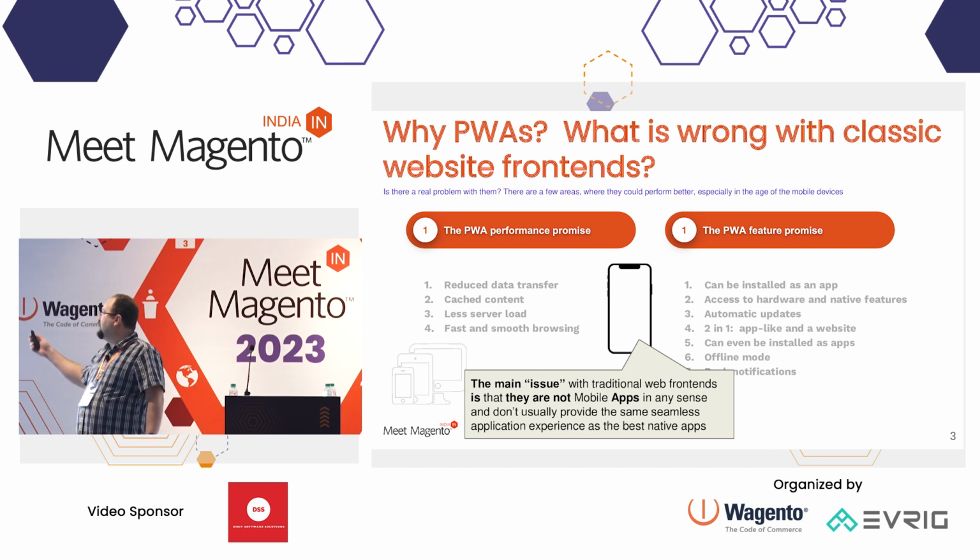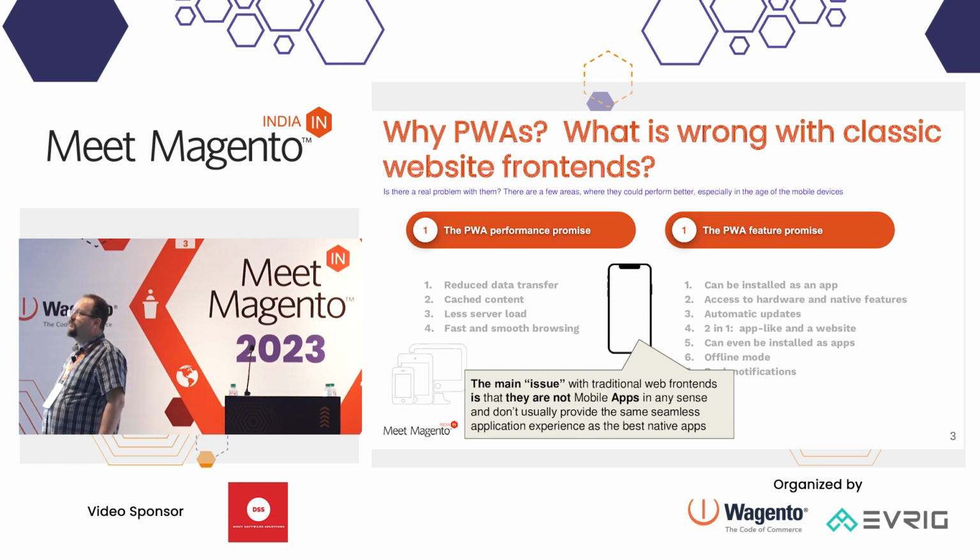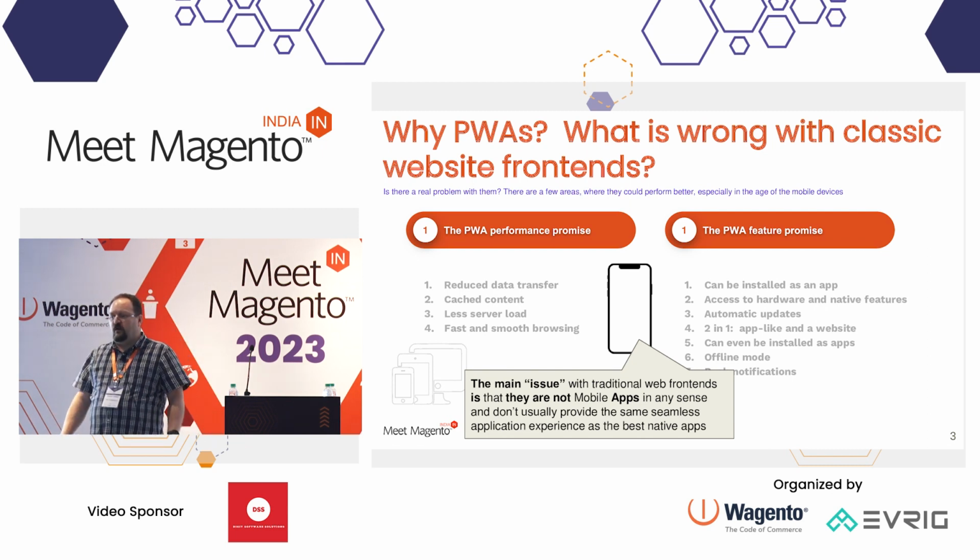The monolithic solutions are not applications. Because in the modern age, we have special expectations while browsing the net or using mobile phones. We want them to have all the features of a mobile application: can be installed as an app, access the hardware, automatic updates, offline mode, these kinds of things. Automatic updates are actually one of the PWA features and not one of the native app features. So we want all the features, naturally.